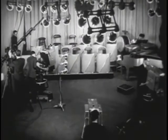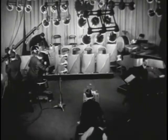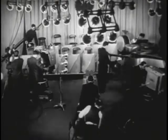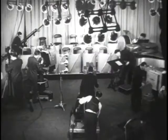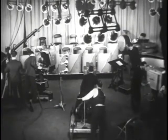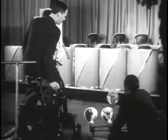As in radio, many television programs will come from specially equipped studios such as this one in Radio City. Here under the bright lights required for indoor broadcasts, preparations are underway to televise an orchestral program. The special lights of the television studios are placed under the direction of the cameraman.